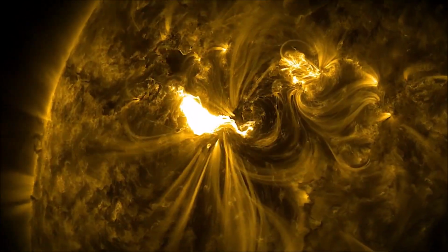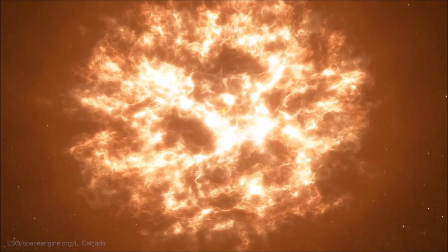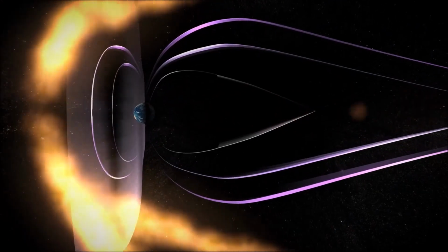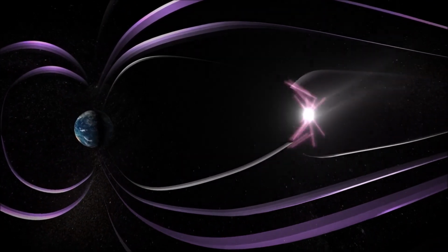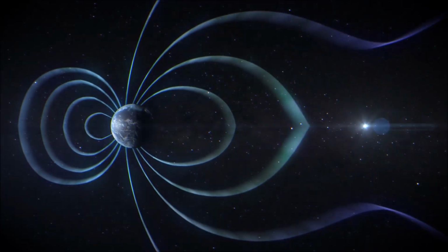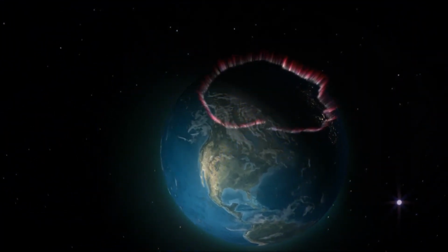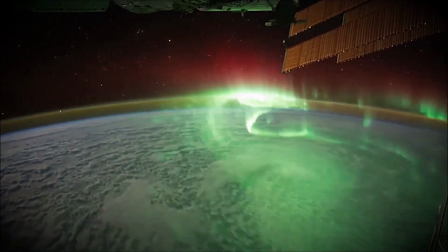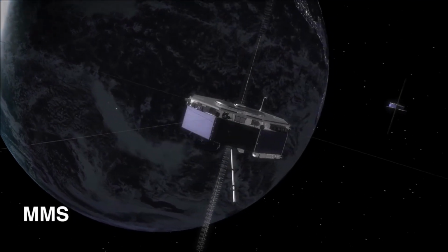Magnetic reconnection triggers solar flares on the surface of the Sun, creates shock waves near supernovae, and violently twists plasma around black holes. Closer to home, magnetic reconnection between the Sun and Earth's magnetic fields is a critical way energy is transferred around our planet. For example, when magnetic reconnection occurs on the night side of Earth, it can push particles down toward the poles, triggering auroras. Near-Earth space is the easiest place to study magnetic reconnection, and NASA does this with its Magnetospheric Multi-Scale Mission, or MMS.